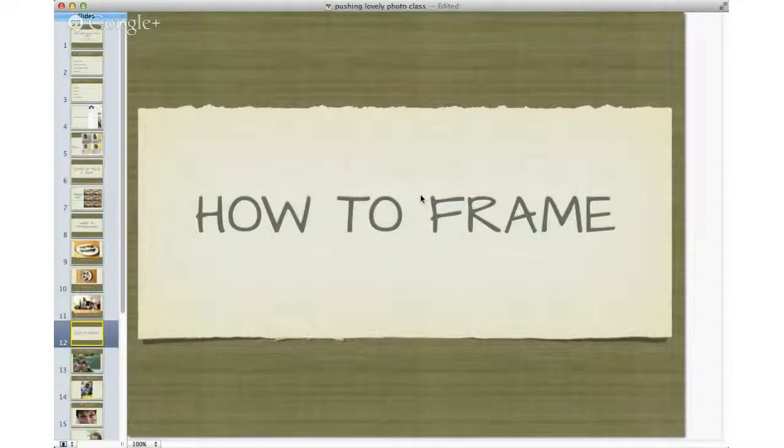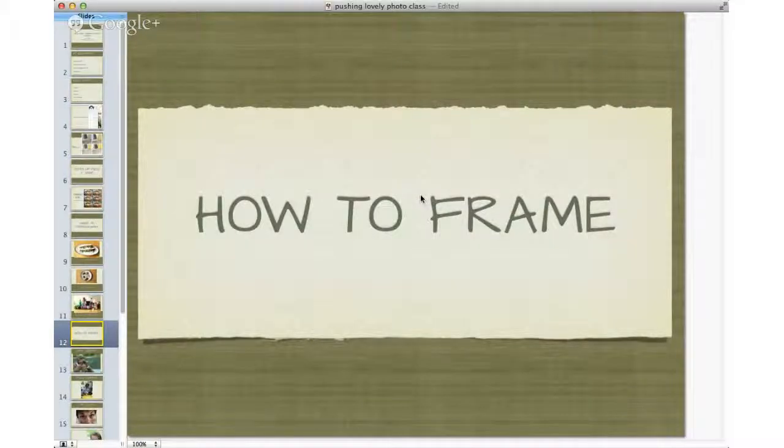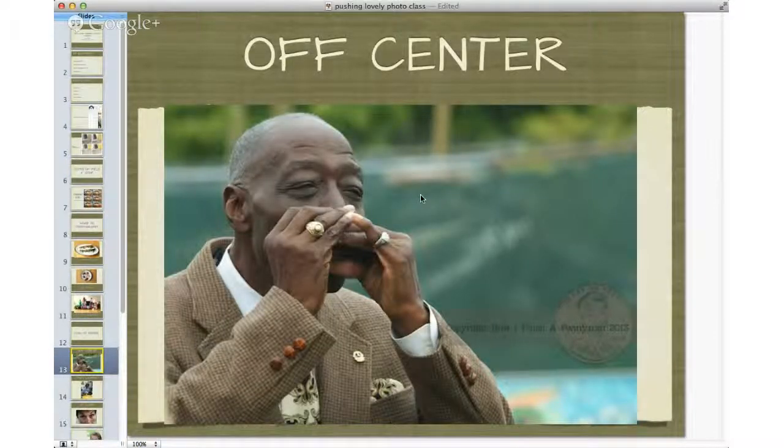Framing up your photo is pretty important because when you're looking through the lens, you need to be aware of not only the center, but what's behind it. Is someone jumping in the middle of your photo? What story are you telling with your photo? It's okay to be off-center. This gentleman is to the left, and this is blown out in the back. The f-stop was set pretty low, although we were pretty far away from him when we took this photo.